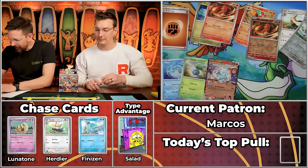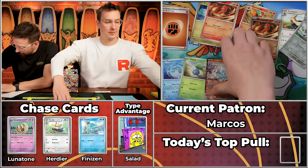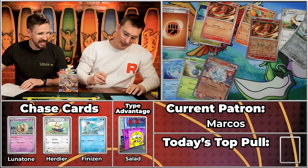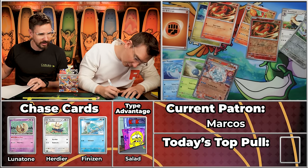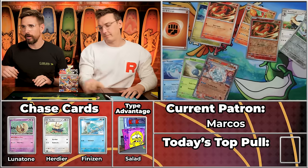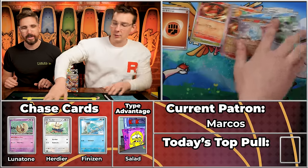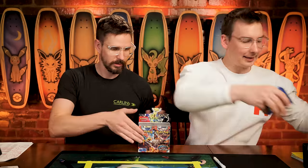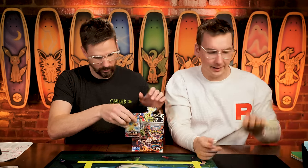Oh man, unfortunately that Ice Cube does fall into the category of EX cards that are worth less than 1 point. Wow. At just 85 cents. So with the multiplier, it's going to be a 6 point season for Marcos. So there we go. Well done. Not a bad showing whatsoever. Way to kick us off with something exciting, you know?